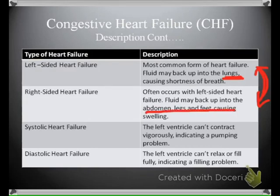So notice that most of the time with right-sided heart failure, you're going to have edema in the legs. And this is pretty much self-explanatory as well, because the right atrium and the right ventricle are in charge of getting the deoxygenated blood from the superior and inferior vena cava and actually pumping it out into the lungs. When they have a problem, the fluid has to go somewhere and it backs up into the abdomen.